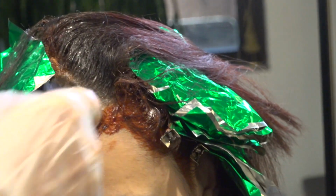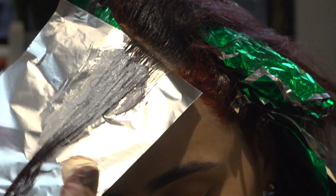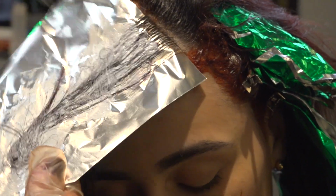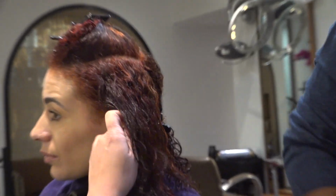And we are finished, guys. After this one, we're going to process this now at room temperature for 30 minutes, and I will glaze her magic. So again, this is creating a dimensional bright red on natural level 2 dark brown, super thick, coarse, dense, curly hair.